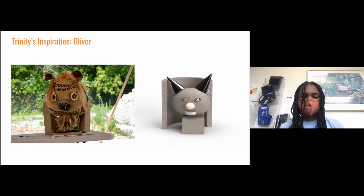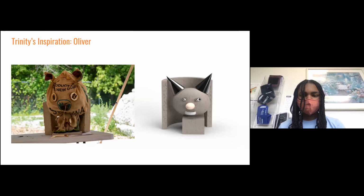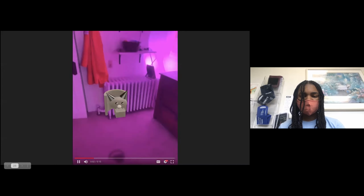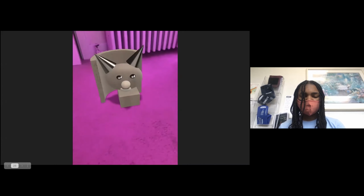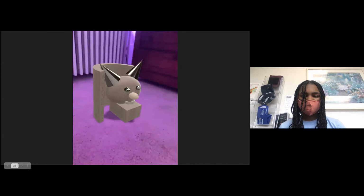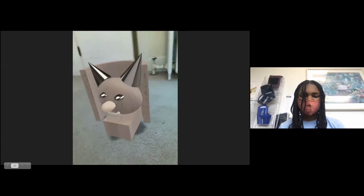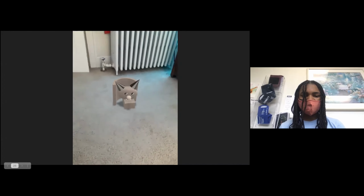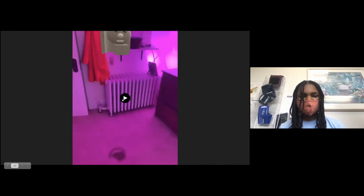Right, now we're gonna show a little clip of your 3D model in action. So this is with the use of the software Aero. That little guy. There he is. Yeah, you can see him moving on there.